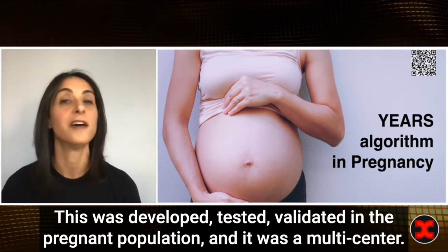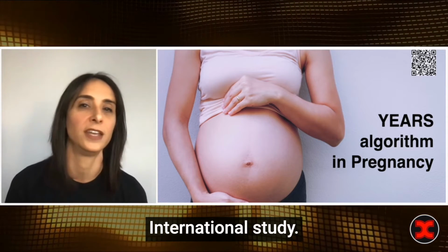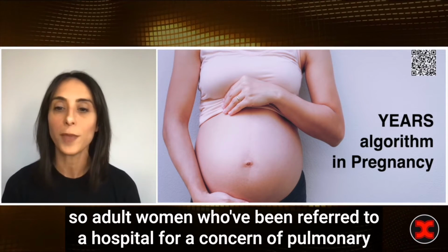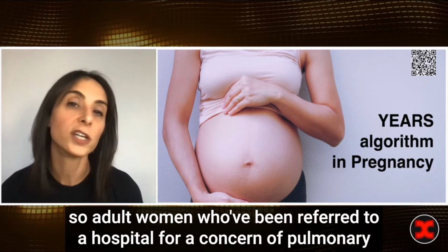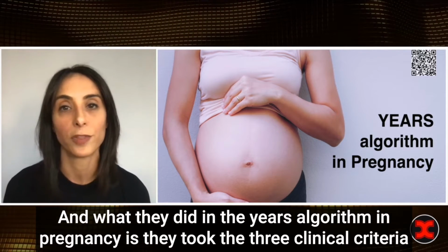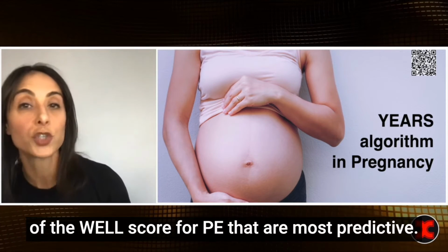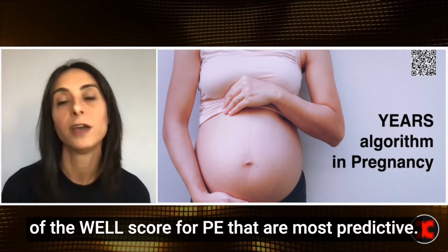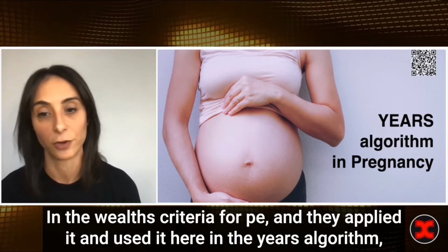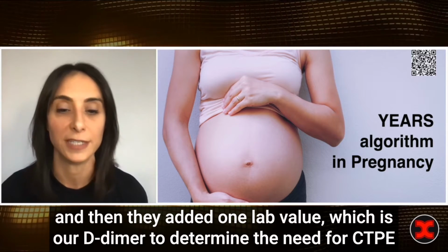This was developed, tested, validated in the pregnant population. It was a multi-center international study. They did it across almost 20 hospitals, looking at women over the age of 18, so adult women who've been referred to a hospital for a concern of pulmonary embolism, and all the patients were pregnant. And what they did in the YEARS algorithm in pregnancy is they took the 3 clinical criteria of the Wells score for PE that are most predictive in the Wells criteria for PE, and they applied it and used it here in the YEARS algorithm. And then they added one lab value, which is our D-dimer, to determine the need for CTPE.